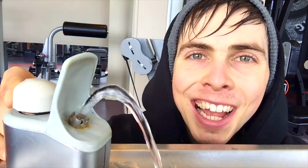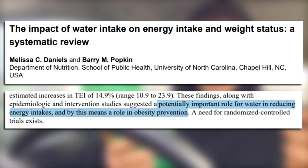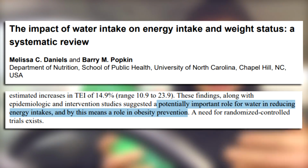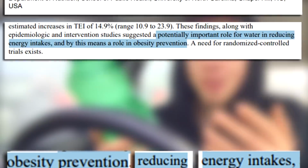So on the topic of liquid, be sure to stay well hydrated. So drink plenty of water, and this can be still water or sparkling water. Personally, I'm a fan of a few bubbles. Beautiful. Excuse me. But regardless of which one is your favorite, be sure to load up on water because again, according to Daniels and Popkin 2010, water has a potentially important role to play in reducing energy intake and consequently in obesity prevention.